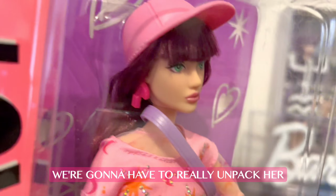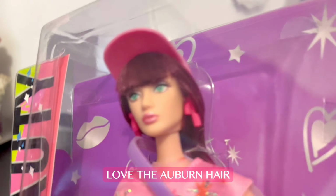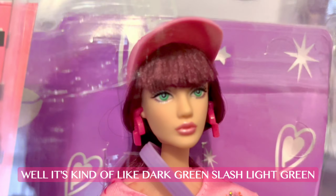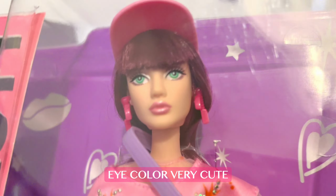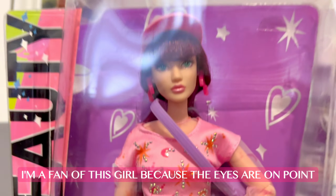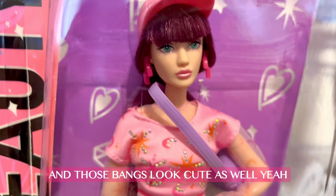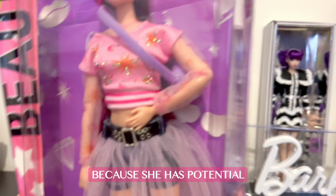From here, we're gonna have to really unpack her, and that's a cute hat. Love the auburn hair, love the dark green. Well, it's kind of dark green, light green eye color, very cute. And you know me, I'm a fan of this girl because the eyes are on point and the lips as well. And those bangs look cute as well. Yeah, we're gonna need to take this girl out because she has potential.